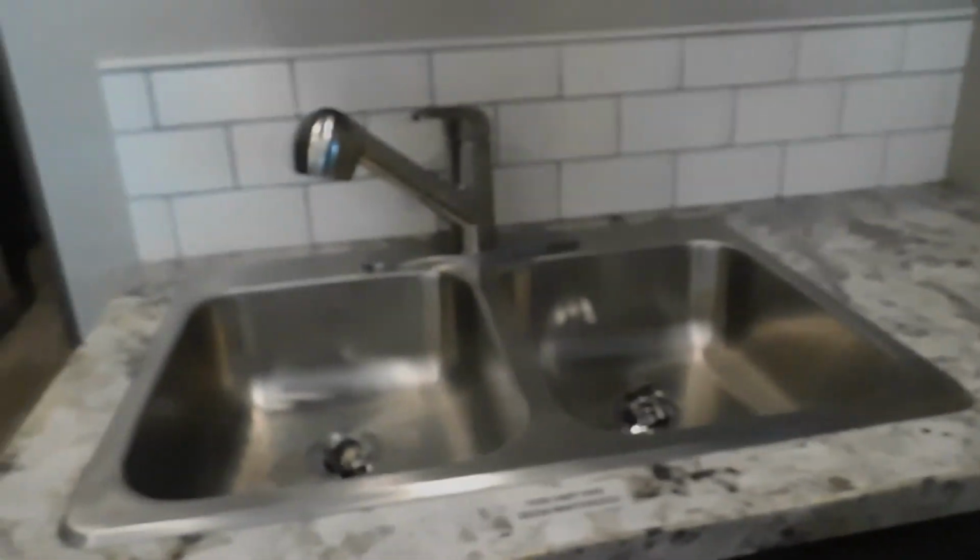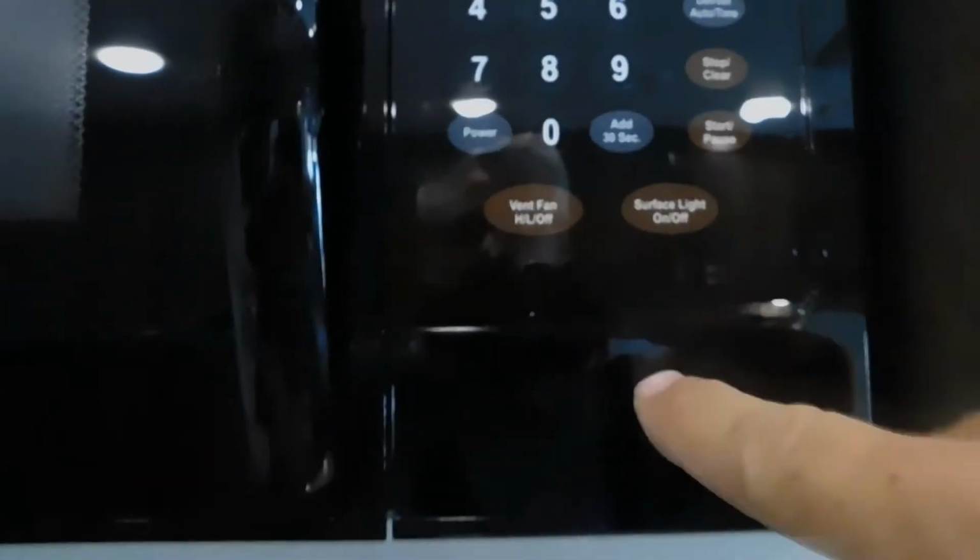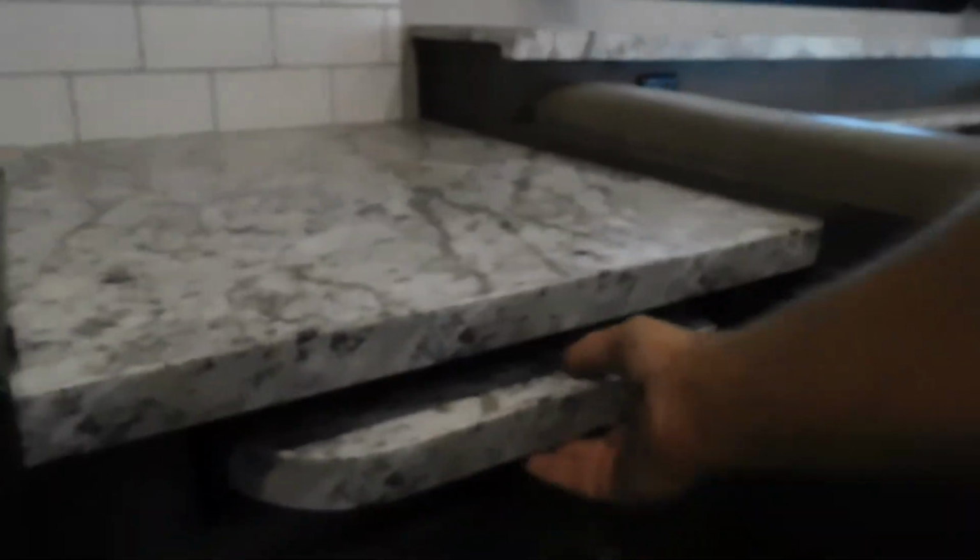You have your dual sinks here. Your self-explanatory microwave. Light and fan are right here. You have another prep area here. A furnace duct.